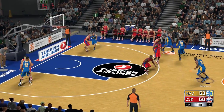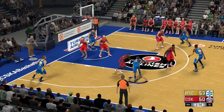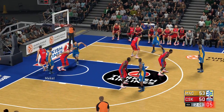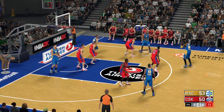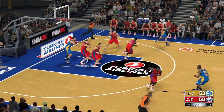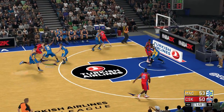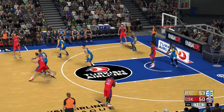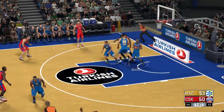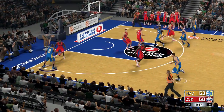Here's Weems. Out to the wing. There's McHale. Out to Smith. 4 on the shot clock. Miller outside. Fires for 3. Maccabi again can't hit it. Cska trails by 3. Passes it to Voron-Savic to tie it up. And that one is off. And Maccabi the other way now. They've led by as much as 10.